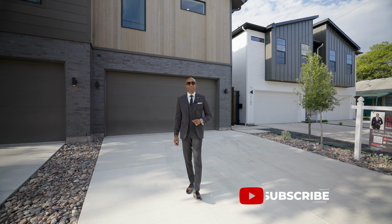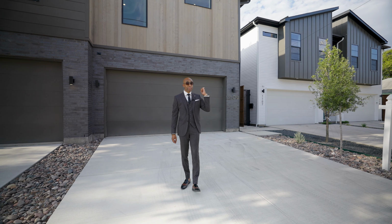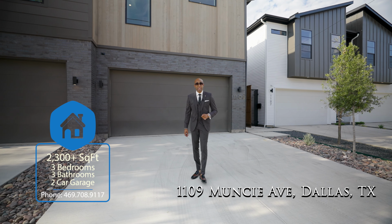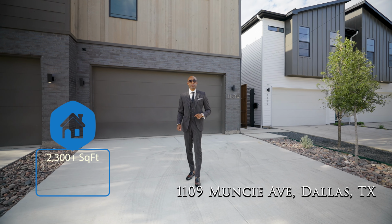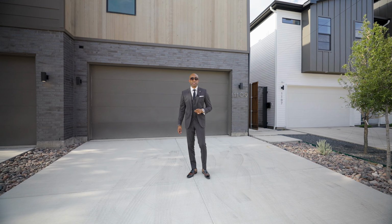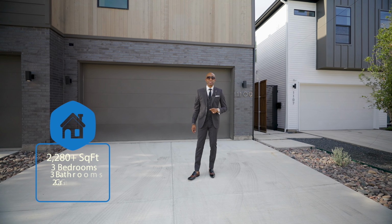So today I will be showing you two of my new listings. They're one block from each other. The first one you're gonna see today is located at 1109 Muncie Avenue, three bedrooms, three baths, a little over 2,300 square feet, two car, asking $575,000. And the second listing is a block over, located at 923 Bayani Street, Dallas, Texas.